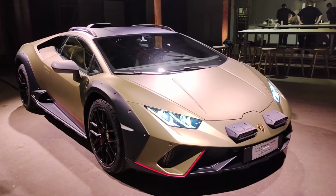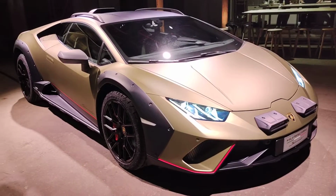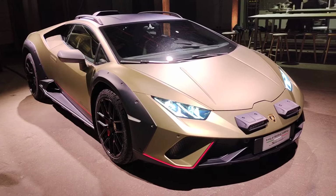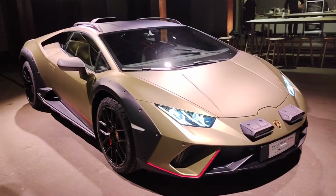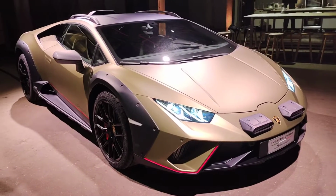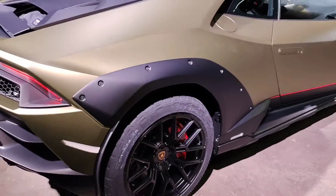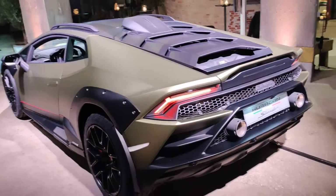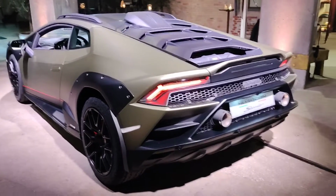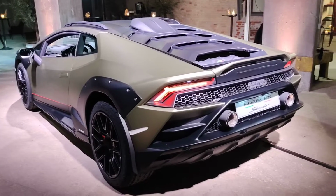Sterrato is literally a direct translation for dirt road, and that in itself gives you an idea of the orientation of this car. So, of course, we're quite used to seeing ultra-high performance SUVs and the like these days, but this is something of a novel concept. What they've done is taken the Lamborghini Huracan and turned it basically into a bit of a dirt track weapon. The idea came about as a result of brainstorming sessions whereby some of the chief R&D folks from Lamborghini said, hey, we've got a lot of experience with dirt track dynamics via the Urus. Why don't we apply that to the Huracan? And that is precisely what they've done.